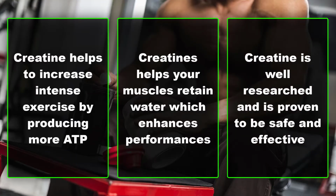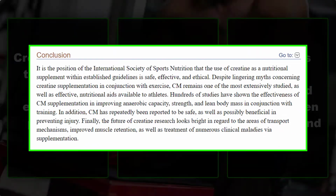Number three, it is safe and effective. Creatine has shown to increase the hormone IGF-1, or insulin-like growth factor, which is needed for muscle growth. One study by the International Society of Sports Nutrition states that CM, or creatine monohydrate, remains one of the most extensively studied as well as effective nutritional aids available to athletes. Hundreds of studies have shown the effectiveness of CM supplementation in improving anaerobic capacity, strength, and lean body mass in conjunction with training.